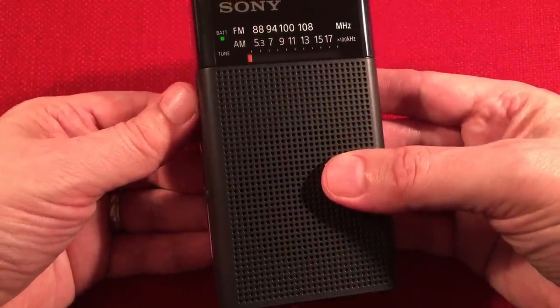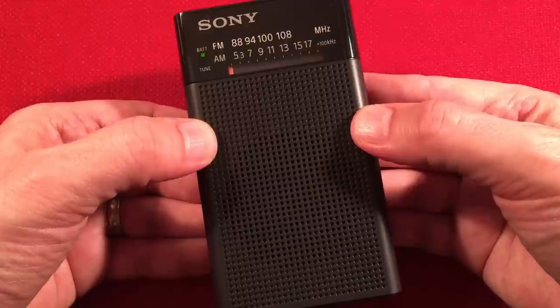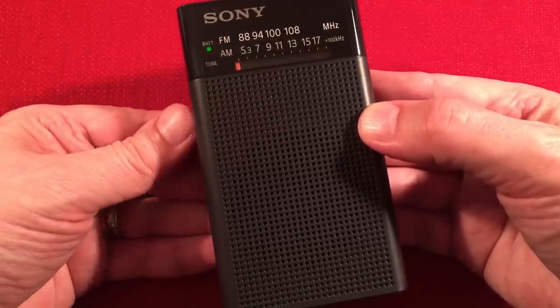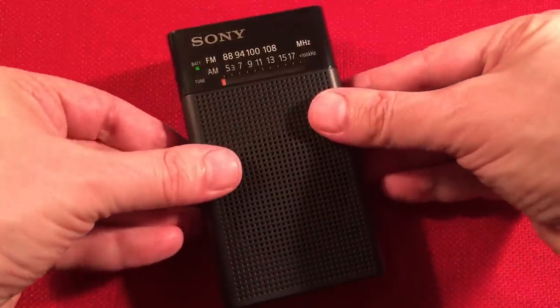Sensitive during the day and evening. I was really impressed with selectivity on this, but the noise floor, it's a little noisier than the P26. Hopefully I get to show that. So we're just gonna go fairly quick here.